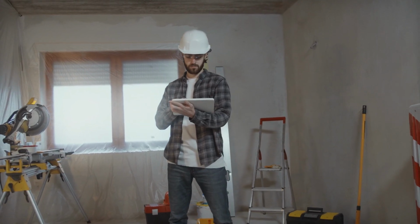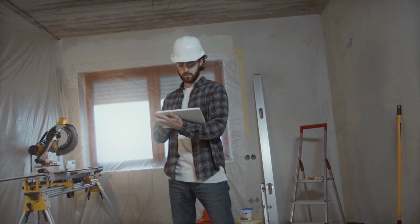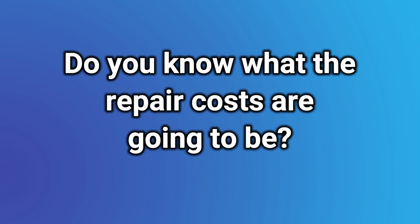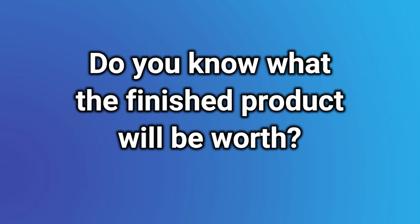Because you're going to need an experienced and reliable contractor for the work, realistic time frames for being able to get all this done, and of course, a solid budget for all of this. What I would do is this. I would ask yourself the following questions. Do you know what the repair costs are going to be? Or at least what they should estimatedly be? If you're going to need any permits for any of the work, do you know how long that might take or how difficult it is to get that? And do you know what the finished product will be worth?